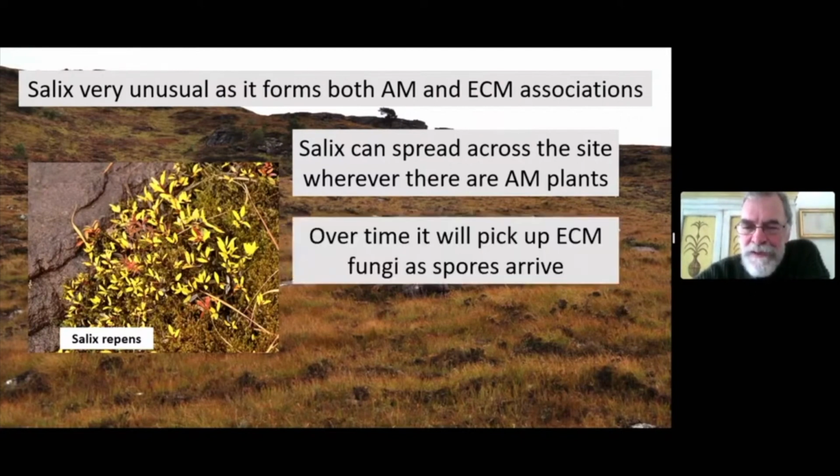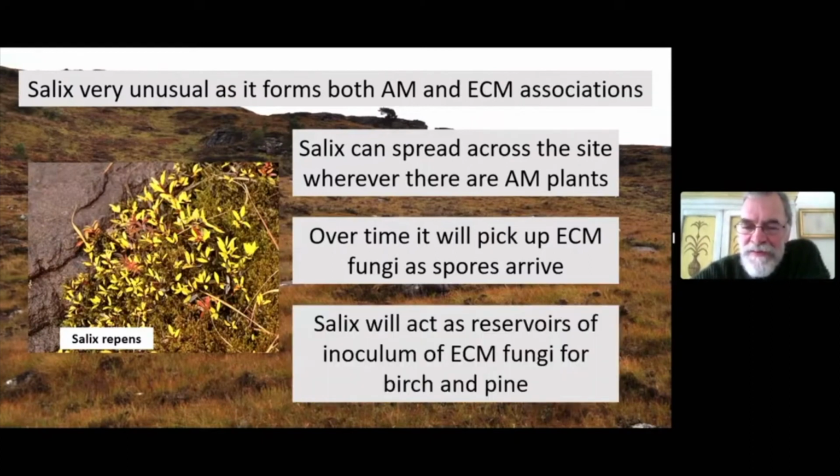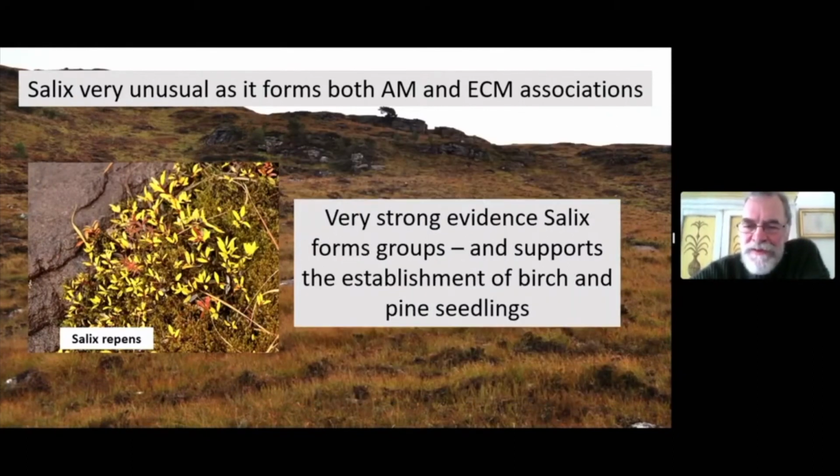Wherever there are plants which support arbuscular mycorrhizal fungi, then the Salix can become established. And that's really important because over time, once it becomes established, any ectomycorrhizal fungi arriving as spores can then colonize the Salix, and the Salix can then act as reservoirs of inoculum for ectomycorrhizal fungi of the birch and pine. So the Salix can spread right across the site because there is AM inoculum across the site, and then over time, as the ectomycorrhizal fungi arrive by spores, they can become established on the Salix, and then they can colonize any birch or pine which lands in the vicinity.